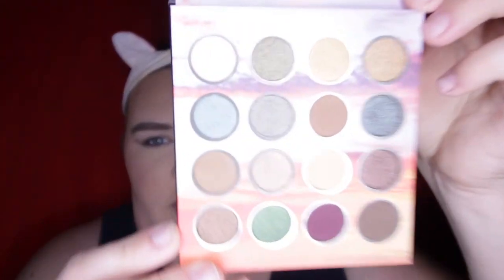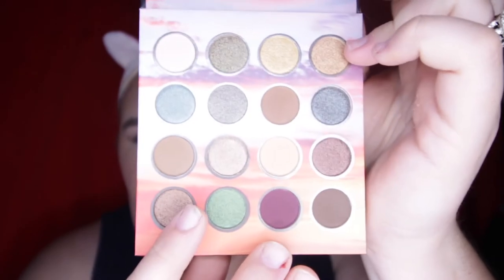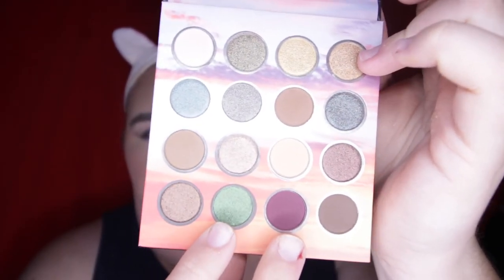For my eyeshadow, I am going to use this Golden Twilight. My aunt got me this eyeshadow palette for Christmas. I was very excited about it. It is from BH Cosmetics. They have quite a few different colors in here, and I'm thinking I'm going to do something with this brown and maybe something with this green and this purple. A little bit of a different look, but I'm very excited to see what comes out of it.